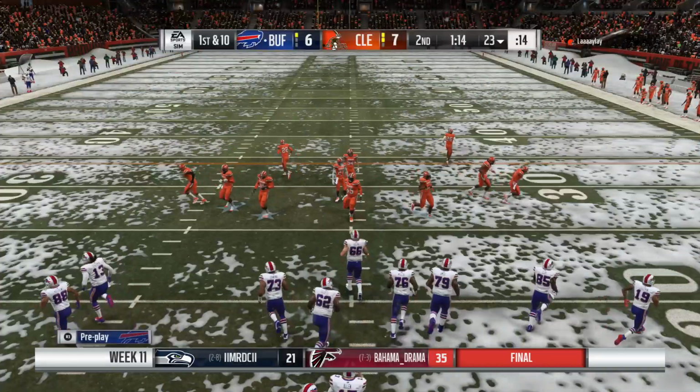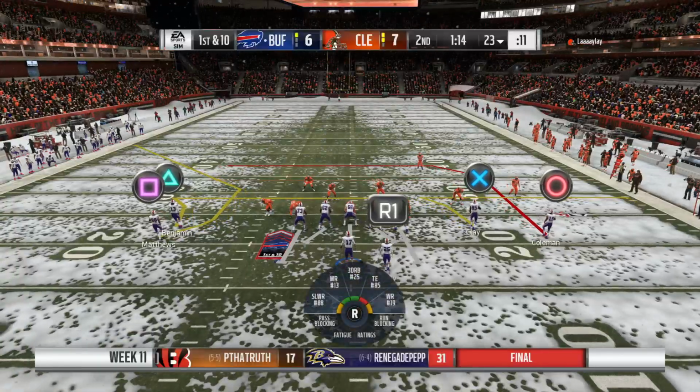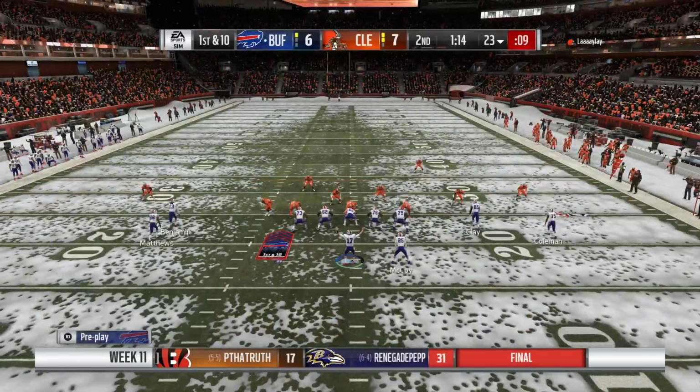Allen and the Bills now with a 1st and 10. Gone! Detroit! Detroit!